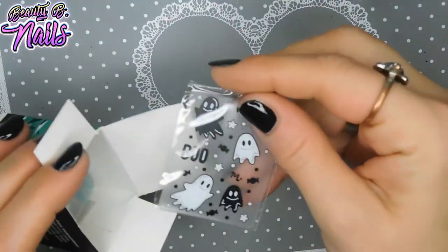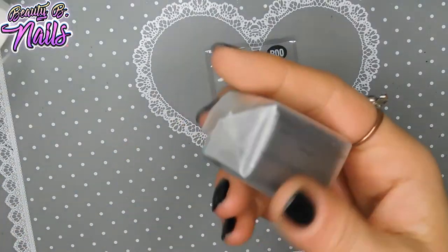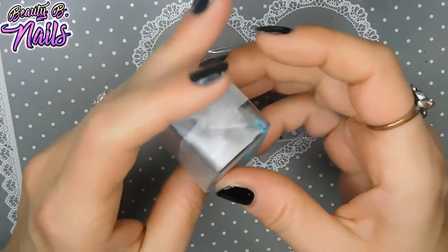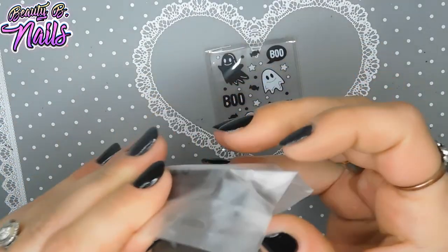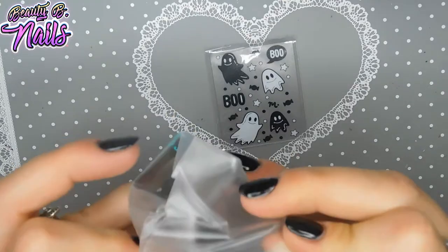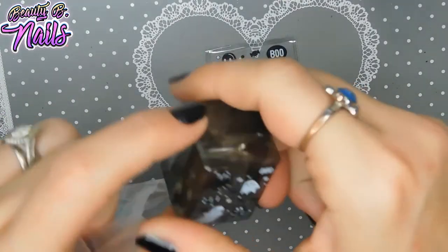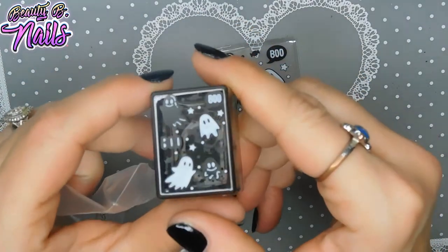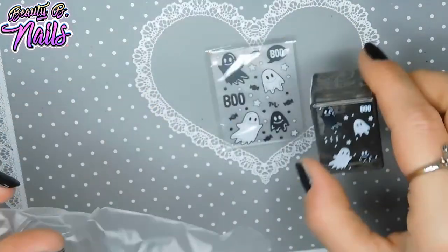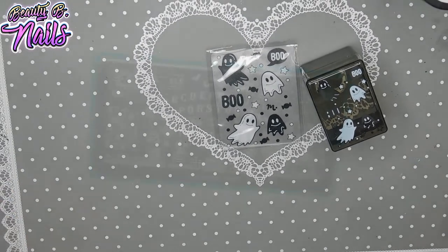Oh, look, the little boo stamper. That's so cute. I wanted this one so bad. Super excited. Oh, look how cute that is. Oh, my God. I love it. All right. So let me get everything ready and I will be right back.